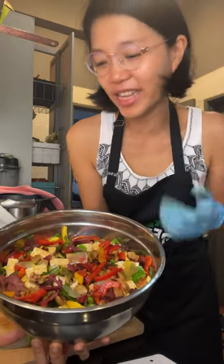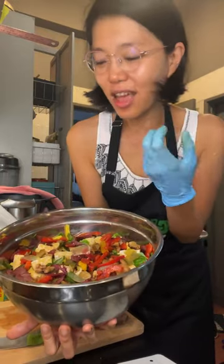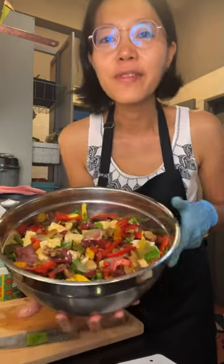Then I have to go. I want to eat mindfully. I don't want to be talking and eating. So I want to eat and chew like 20 times before I swallow. So I'm going to do that.